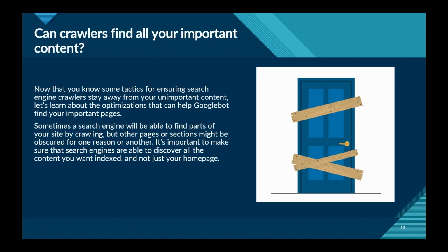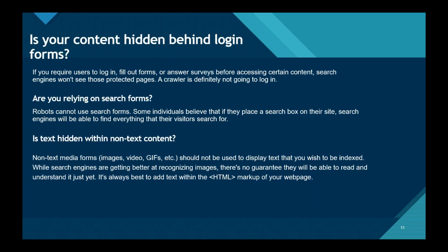Can crawlers find all of your important content? This is an interesting question. Now that you know some tactics for ensuring search engine crawlers stay away from your unimportant content, let's learn about optimizations that can help Googlebot find your important pages. Sometimes a search engine will be able to find parts of your site by crawling, but other pages or sections might be obscured for one reason or another. It's important to make sure that search engines are able to discover all the content you want to be indexed, and not just your homepage.